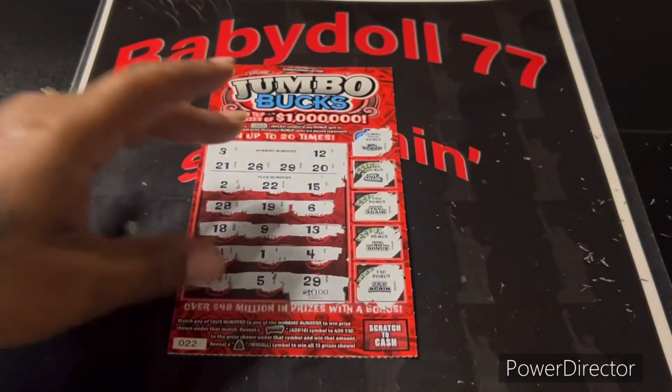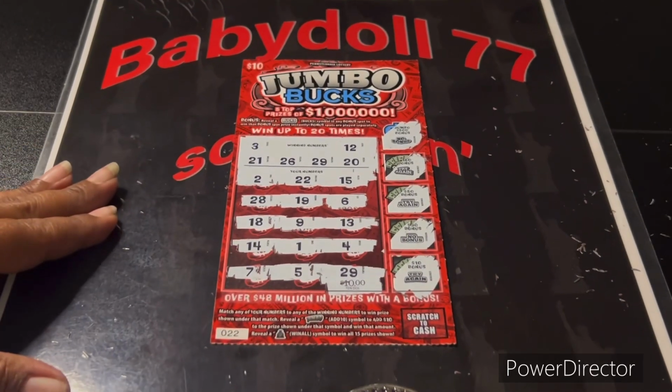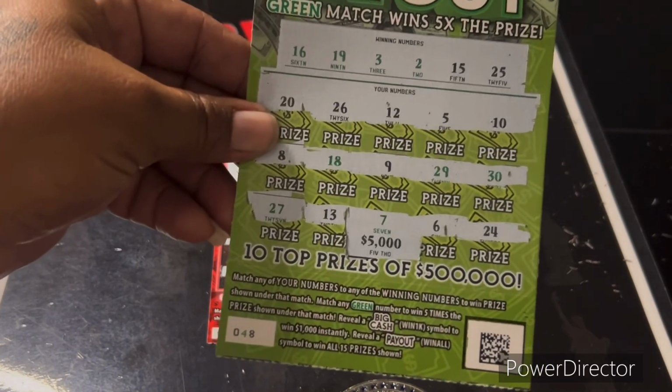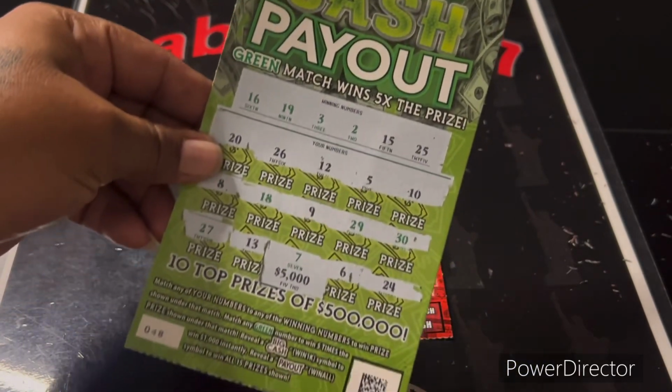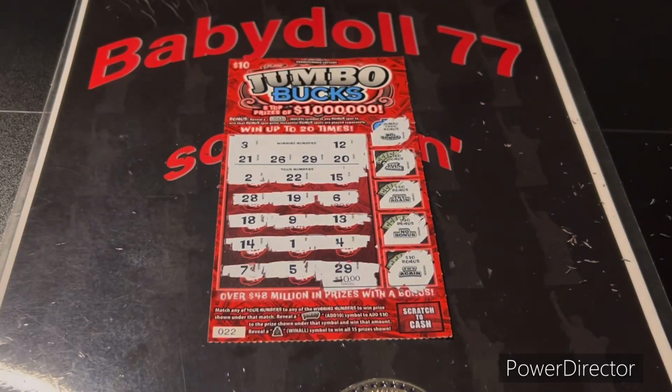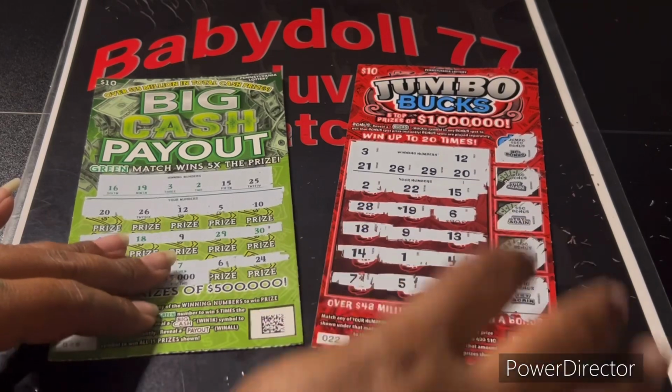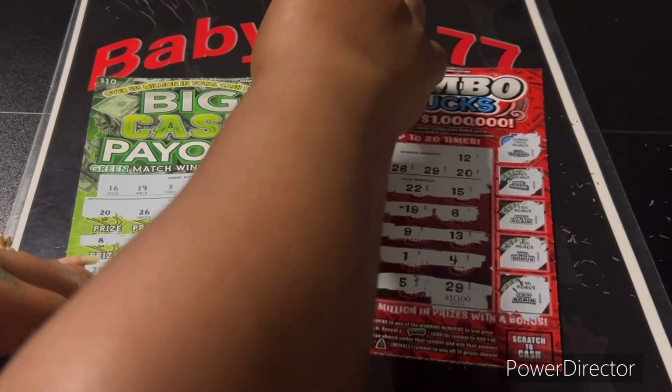So baby doll will roll that when I do the rollovers. So good job. Here we go. What was on the Slim 7? We got 5,000. So whoever came the closest without going over is the winner. And we did get a $10 win.